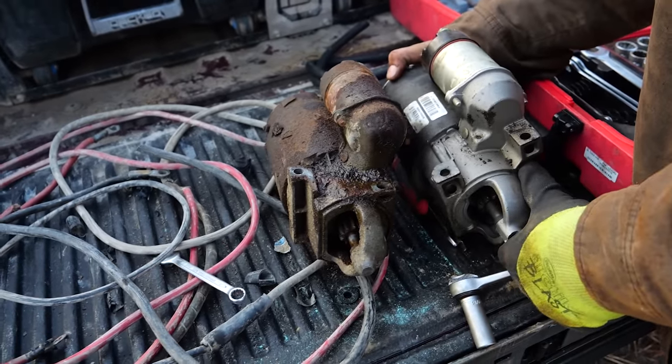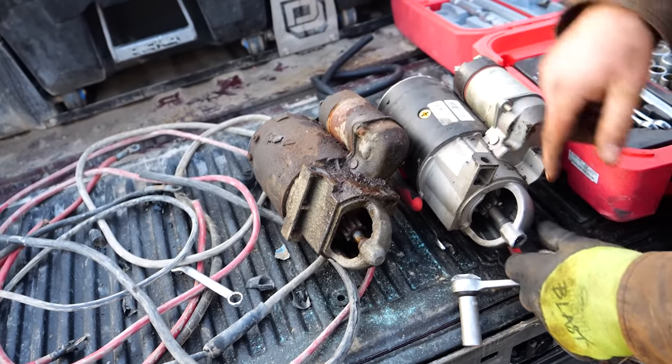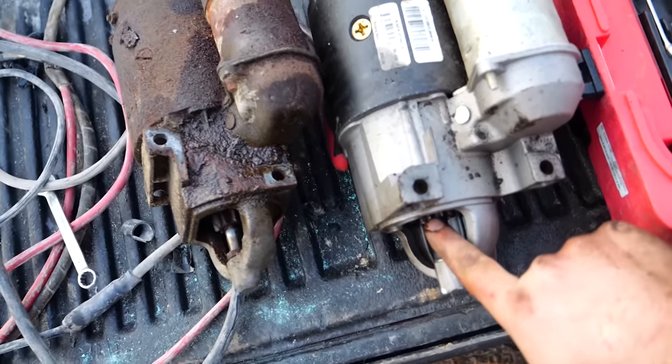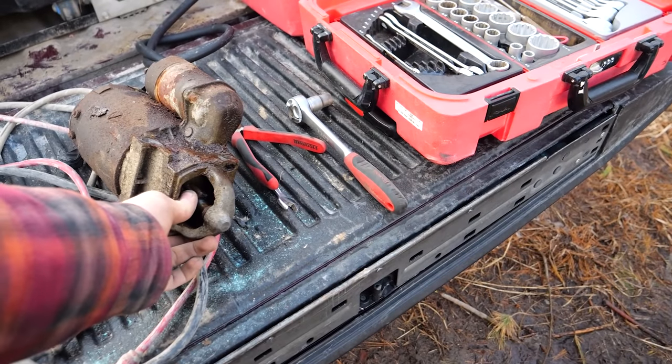Oh, so this isn't going to work. Well, it might. Two bolt holes? Yeah, some of them are double drilled. But you want to look for this. You want to count the teeth. As long as the other hole's there, it'll be fine. Story of Holland.